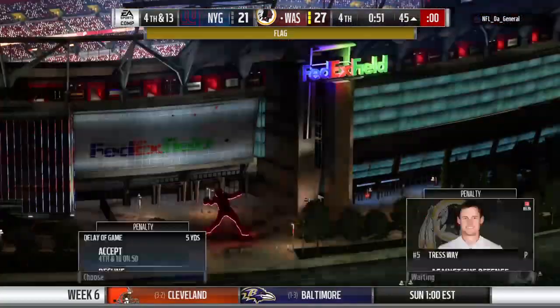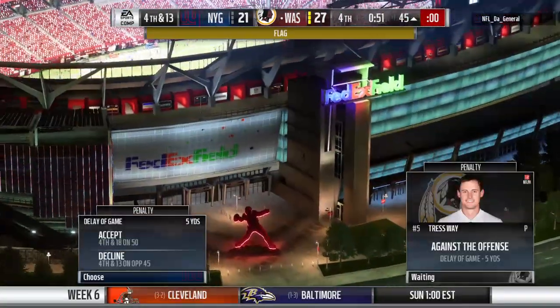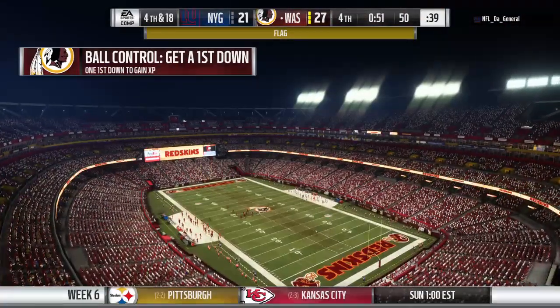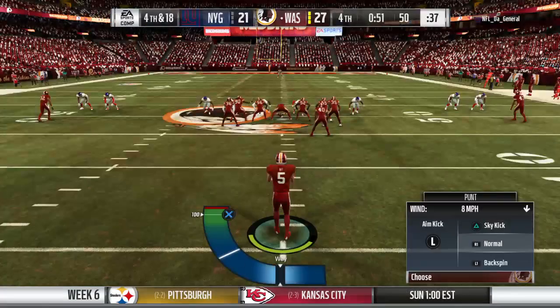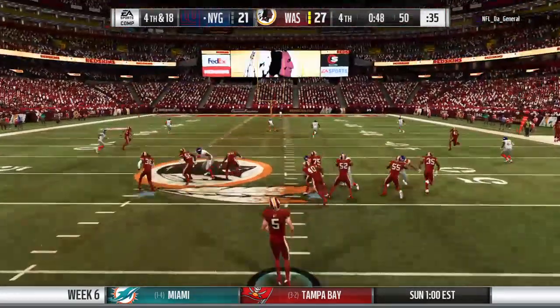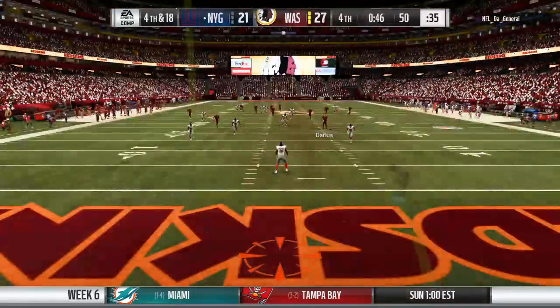And they're going to take it all the way down and just take the delay. And I think they're just a product of trying to buy themselves 5 extra yards. And they want to help their punter out, right? Help with the angle, trying to pin the ball deep. That's exactly what they did there. He gets this one away, and boy, it's another boomer.